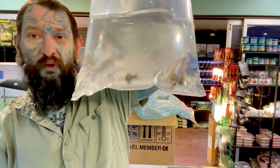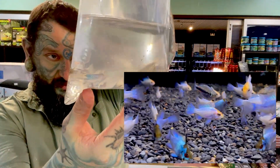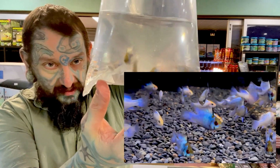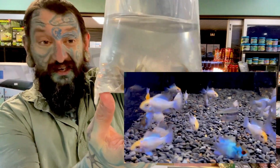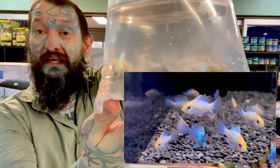Oh, look, they're not red. How good's that? Those are electric blue rams. And yeah, they're a decent size. They look super, super healthy. Perfect time if you want some electric blue rams.